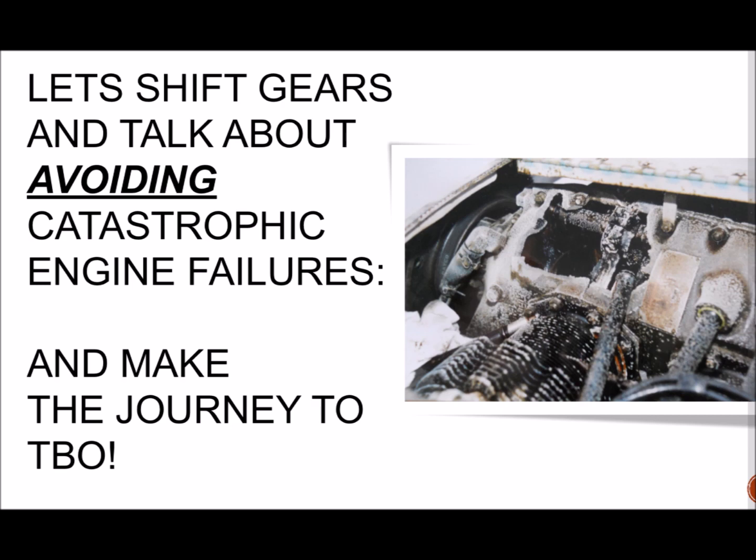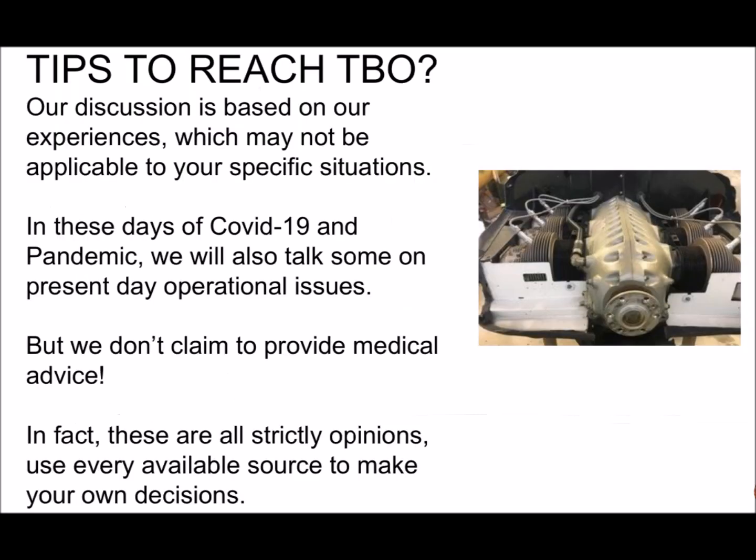When I'm talking about tips to reach TBO, and I think about the airplane that you're currently flying, you were able to operate that aircraft safely up to TBO or slightly beyond, and it's important that you do everything right with these little engines, and they're great. Our certified engines are hard to beat. In my flying experience, I have had no catastrophic failures, and I've been lucky. I've had some that tried to quit, but there's little tricks you can do sometimes.